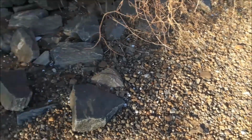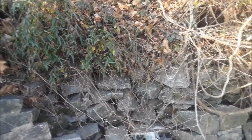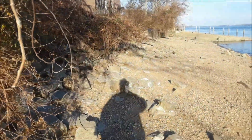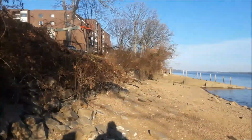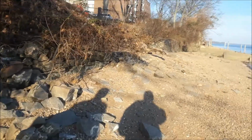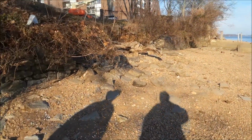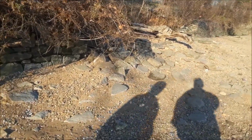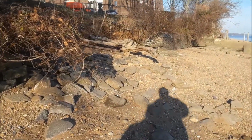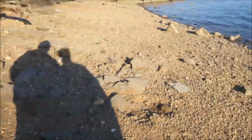Look at this, so you got this wall, the one we jumped down, and it's just gradually caving in. The wall that we jumped down was actually more built up than when we moved here 9 years ago. Here it is. I'm sure many people enjoyed this beach back in the day. You know, other than the settlers and all that.